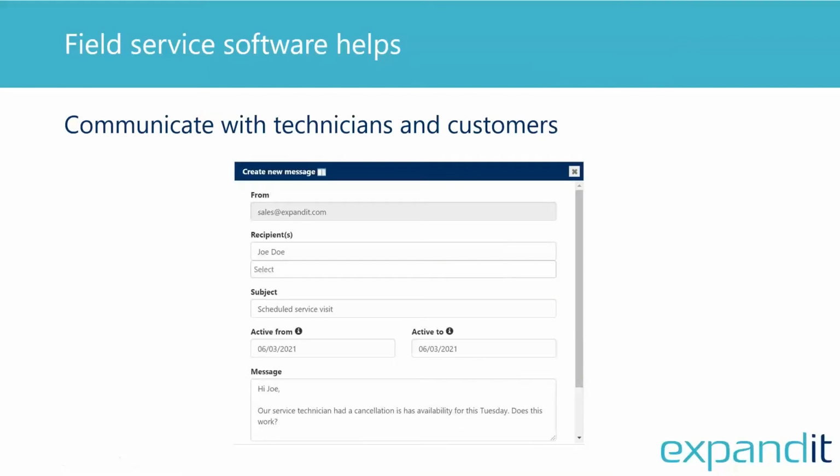Again, the dispatchers and planners can communicate with their field technicians, but also their end customers when sending messages through our solution. This improves customer satisfaction by keeping them in the loop. Those messages are also tracked for easy reference for any dispatcher. The messages can be sent internally to an email or to a cell phone text message.